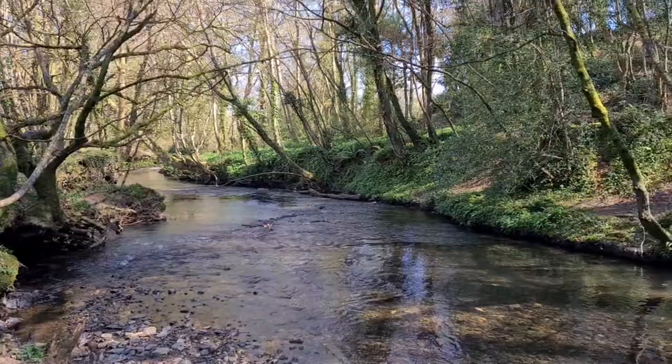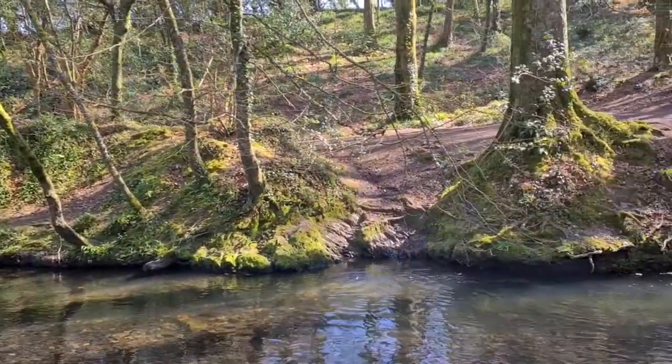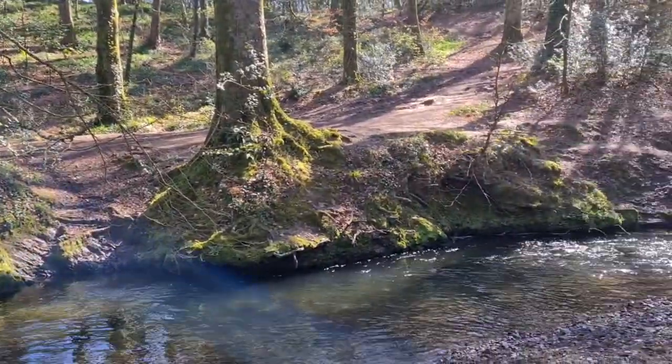So I went for a walk with my partner, and we always seem to find spaces that have very relaxing, flowy river scenes. So I hope you enjoy these.